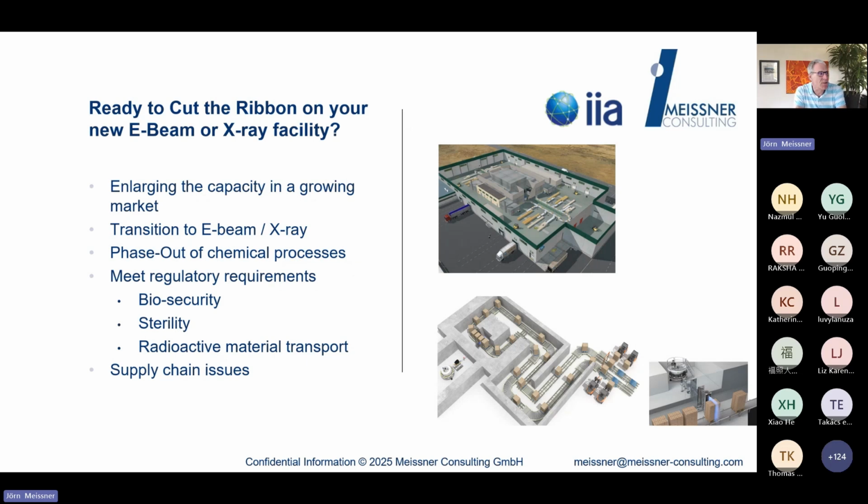Well, let's have a look at your motivation first. Do you want to enlarge the capacity in a growing market, or do you want to transition to E-beam or X-ray from gamma, for instance, or from ethylene oxide? You want to phase out of chemical processes, which, especially in the pharmaceutical and phytosanitary markets, is a big driver. And you want to meet the regulatory requirements for biosecurity, sterility, and radioactive material transport, which may be a hassle. Or you just want to deal with supply chain issues that you may have with cobalt supplies or other systems.